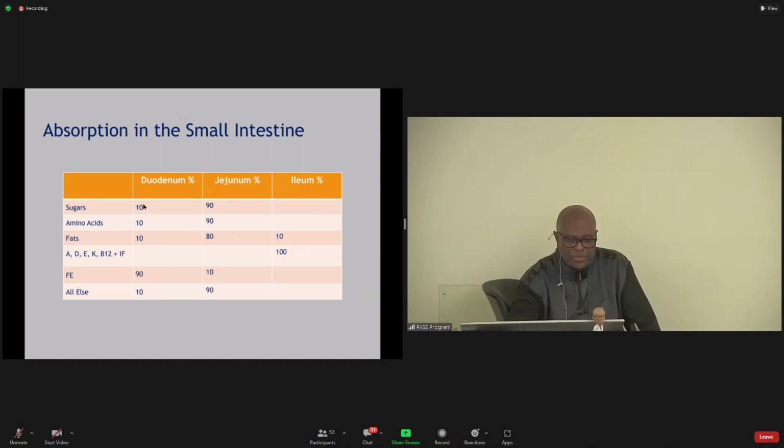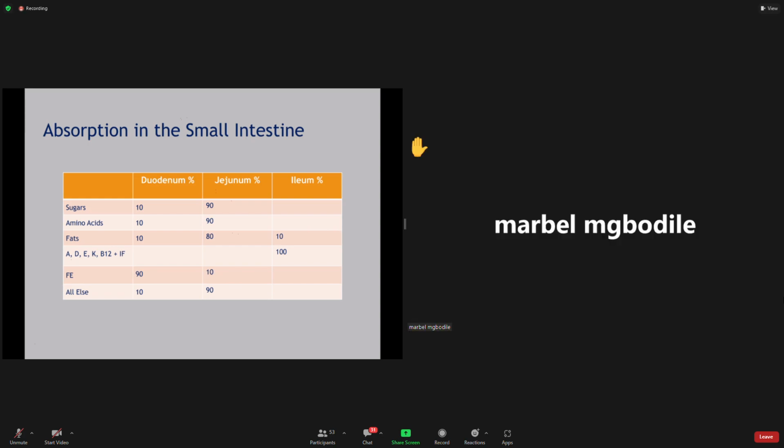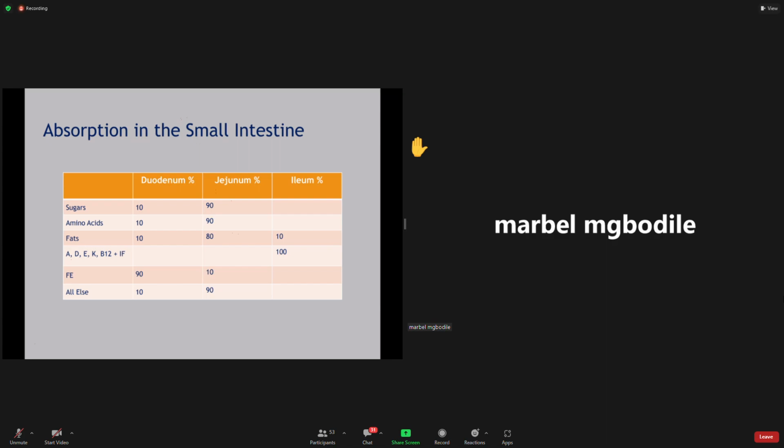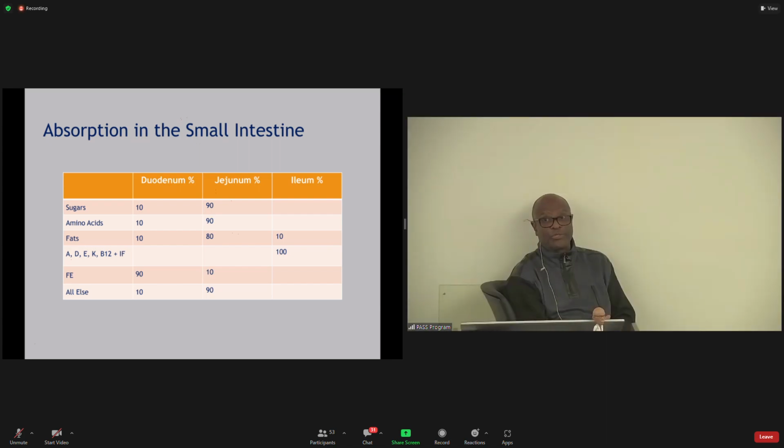So it's 10% in the duodenum. I just said all your gastroenteritis cases and parasitic infections start in the duodenum. That's why you lose so much iron, but you don't lose that much nutrient. That's why we don't treat it. Whereas if you get an infection of the jejunum, we treat them all because you're messing with 90% of my nutrition. That's why those are the worst diseases.